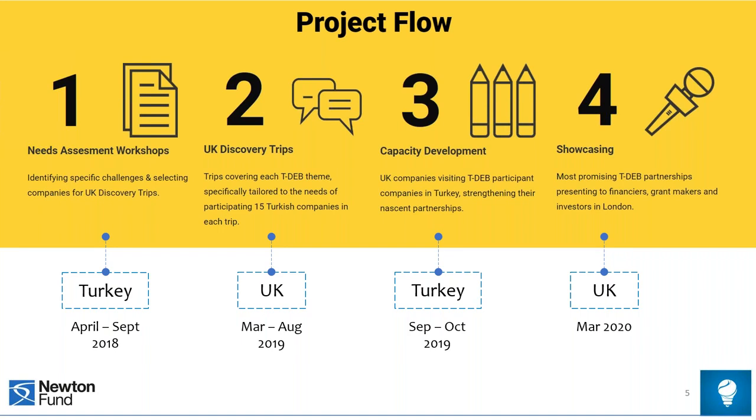And now we're of course in stage 2. So in this phase, the UK Discovery Trips, we have had 1 out of 3. So you're part of the Digital Economy and Smart Cities cohort. The healthcare cohort and life science cohort has already come in March, and the environmental technologies cohort is coming in a few weeks. So you'll be the last of 3, but that doesn't mean that you're any less important.